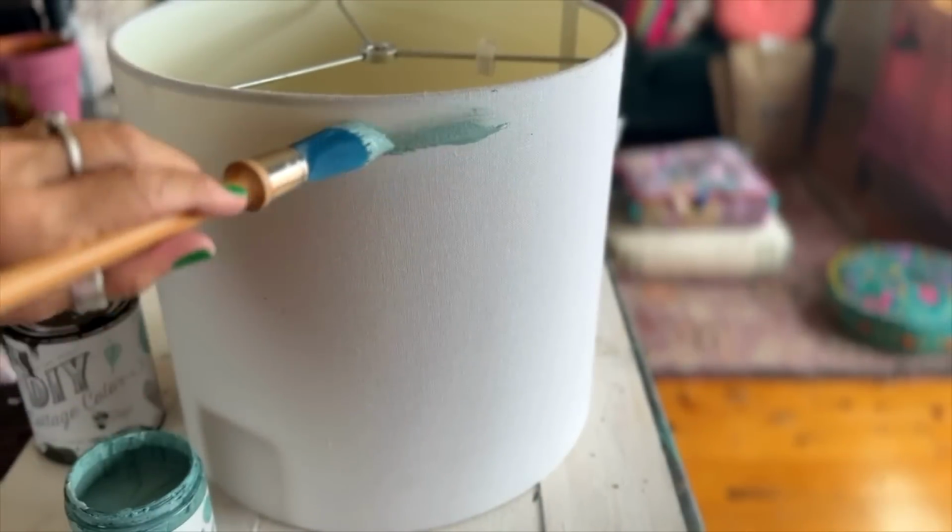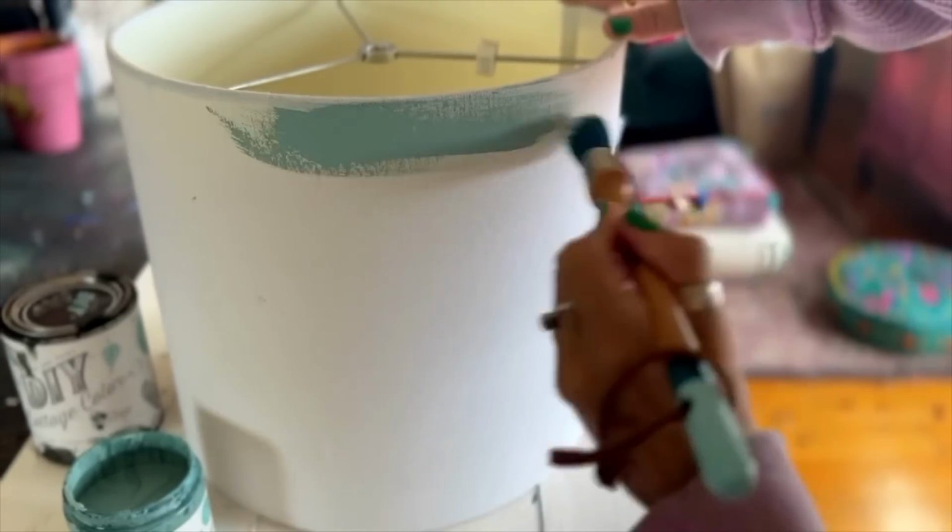I worked on a lampshade too. I use the new IOD transfers. So lots of little small projects. I think I painted everything in these overalls.